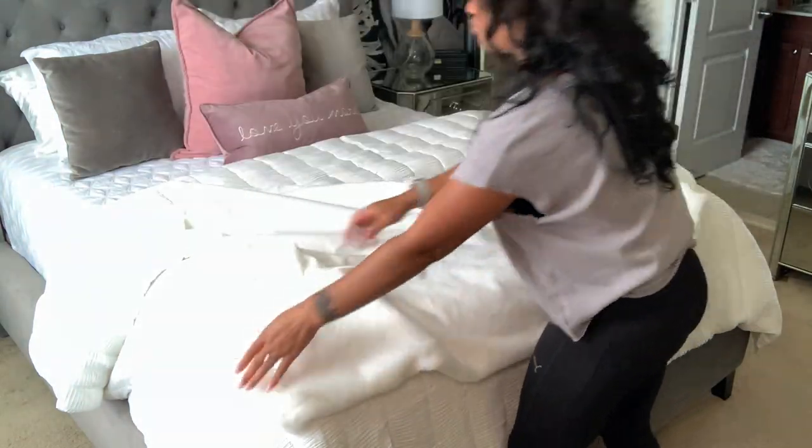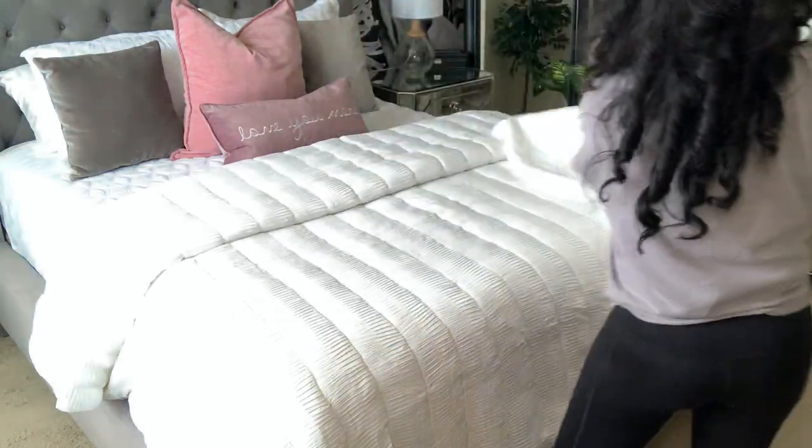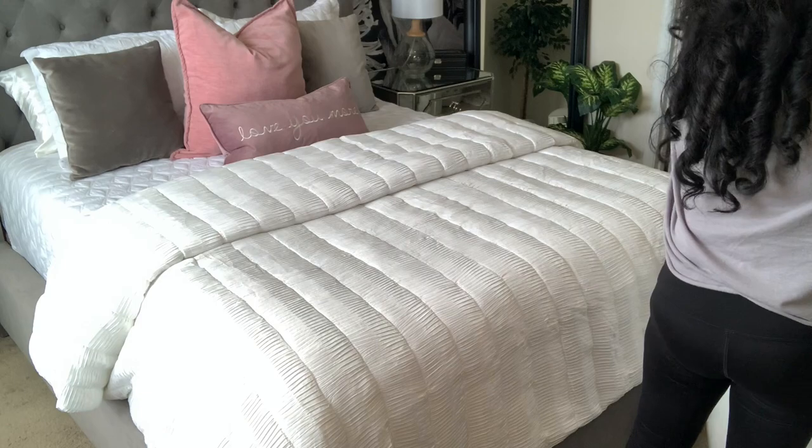I found this throw for $7 at Marshall's. I could not leave it in the store. It is so soft and I just love running my hands over it.